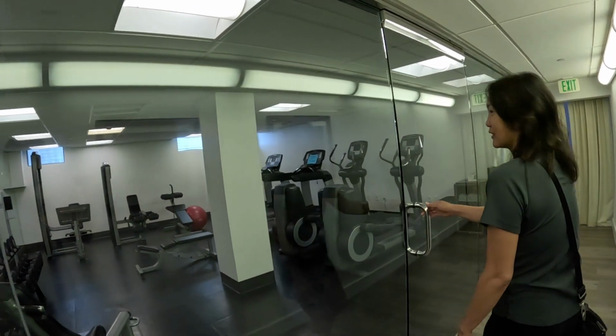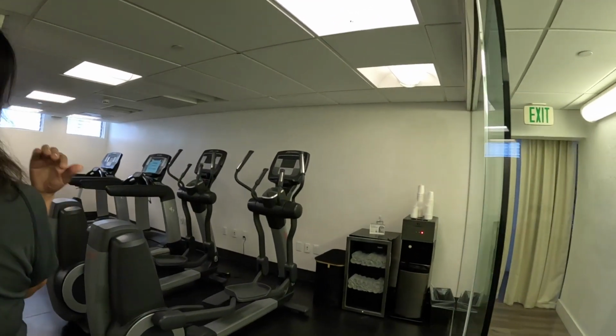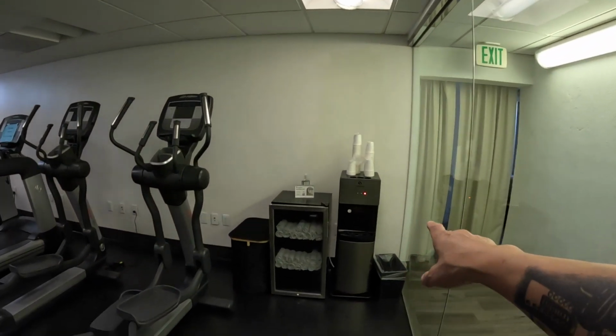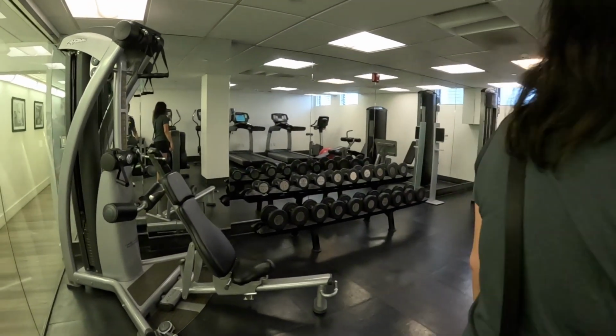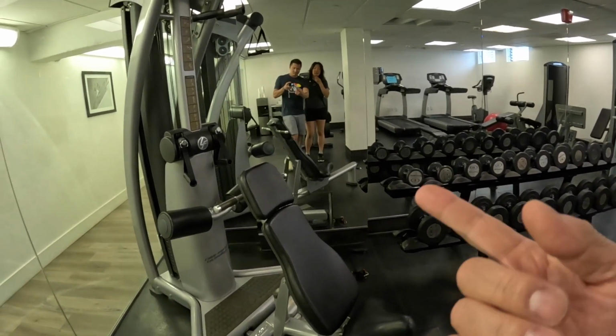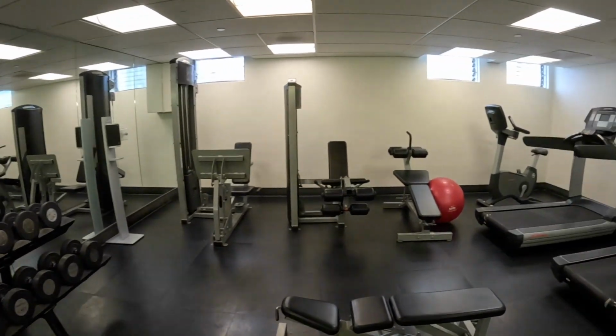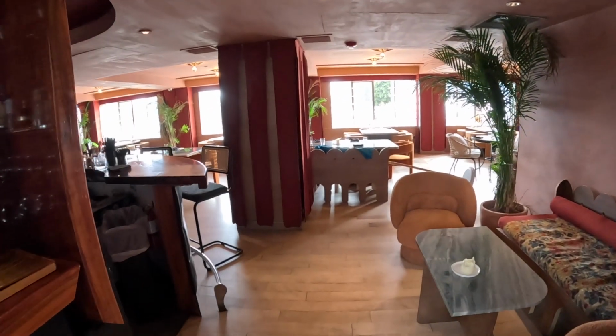Okay. Modest little gym with a water dispenser, towels, some treadmills. I guess not. Yeah. Machine, free weights. Pretty standard for what you would expect for a hotel gym. There's no one in here right now. We got a little restaurant bar in here.